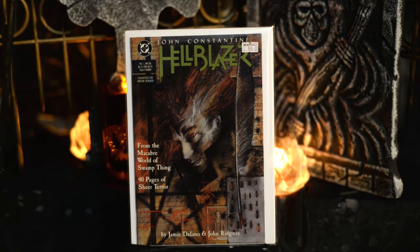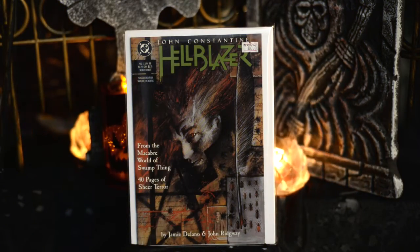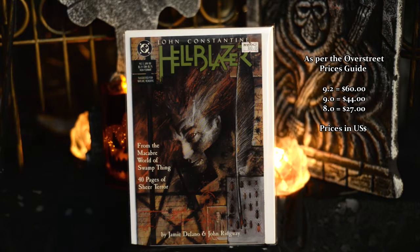Yeah, so my advice, if you're buying a raw copy like I did, just make sure you snag one that is very crisp and clean, with lots of color gloss and a good register. Do not settle. Look for at least near mint copies and be prepared to haggle. The 49th Overstreet price breaks for this book are $27, $44, and $60 US in the 8, 9, and 9.2 grade splits. A nice, tight, at least near mint copy, if not near mint plus.